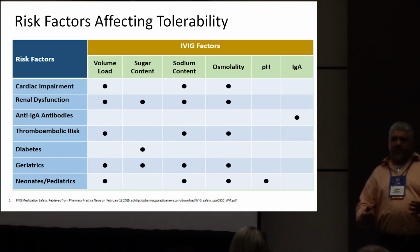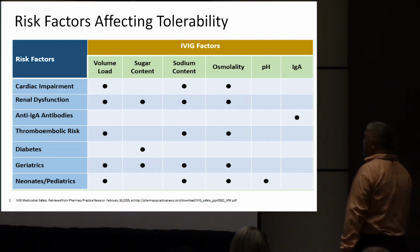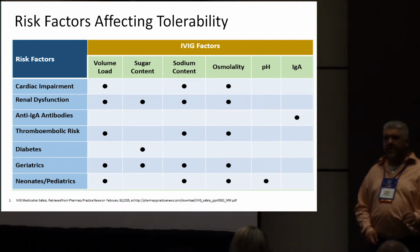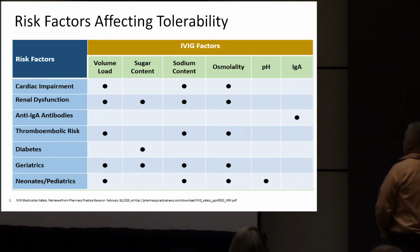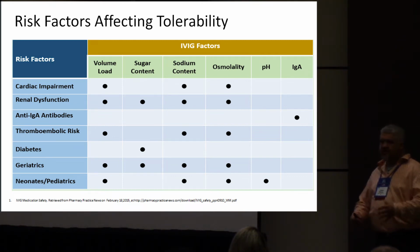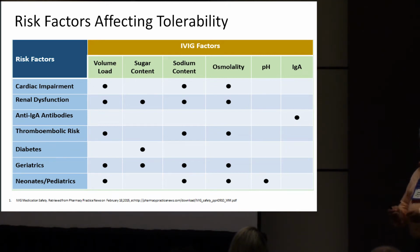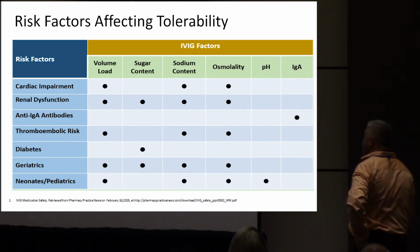So if we have someone referred to us and we're working with a physician on choosing a product for a patient and they have cardiac impairment, there are certain things that are important to us. One is volume load, right? Because cardiac patients are fluid restricted, they can only handle so much volume. So we want to choose a product that's concentrated, a 10%, not a 5%. We want a low sodium product, and we want a product with an osmolality, which, the simplest term I'll use, is thickness of the solution, that's closest to normal. Because if you get something with a really high osmolality, it'll pull lots of fluid into the vascular system, which we do not want to see in cardiac impairment.